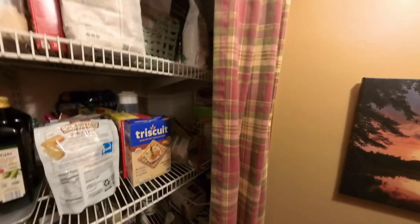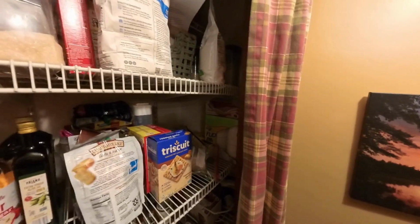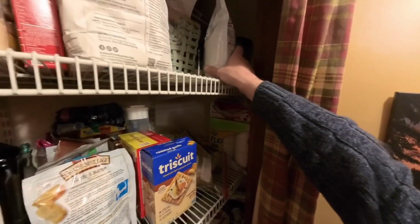And then I got all my stuff up here for making bread for when I do eat it, which isn't very often.